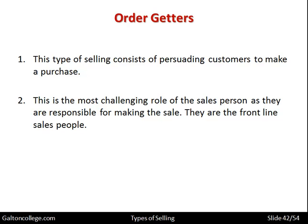If the order getters are not doing their job correctly, then there won't be sales, there won't be sales revenue, and the business will suffer. So it's imperative that the order getters can contact customers appropriately and have the right knowledge, the right approach, and a good skill set to deal with the customers and get the orders. If they're weak in any of those areas, then the orders are at risk, and the business is at risk. Sales revenue will be down.